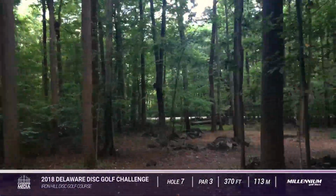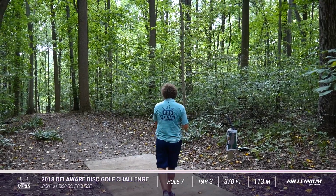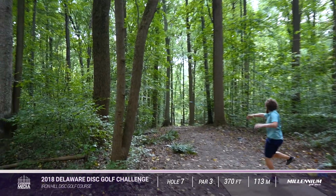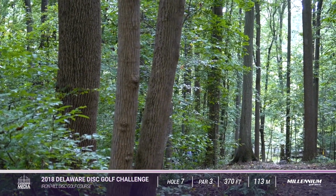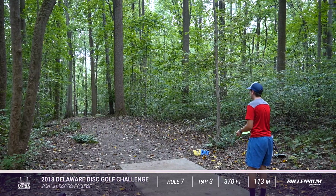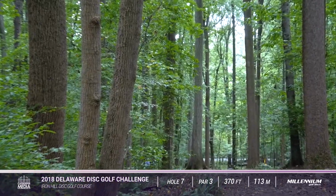Here we are on hole 7, 370. It's kind of downhill, so it maybe doesn't play quite that far. Players are going to be looking to go a little right of that tree that Zach just hit. That's a tough kick. You're wanting to hit the gap here, and then there's 1 tree to miss, assuming you hit your line.